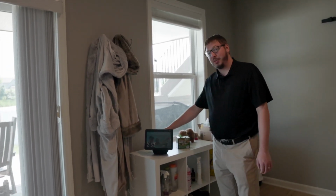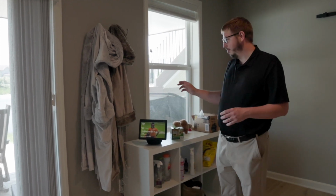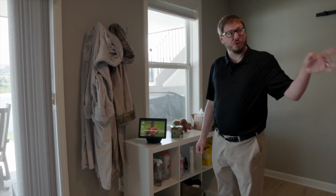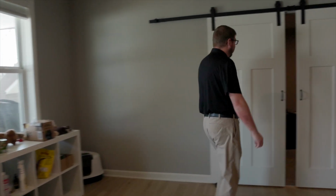And this also does play music, surround sound, so that when we have people over, both the Studio, this one, and the Show 15 can actually play the same sound. Let's go check out my theater.